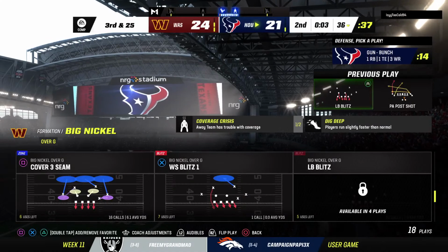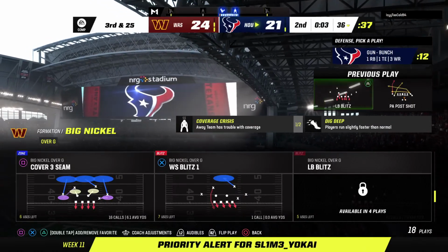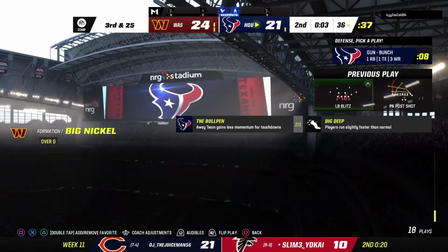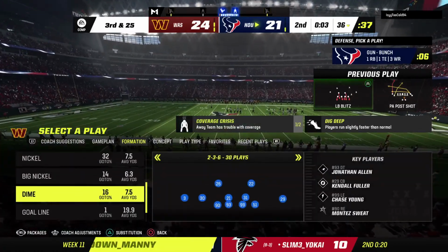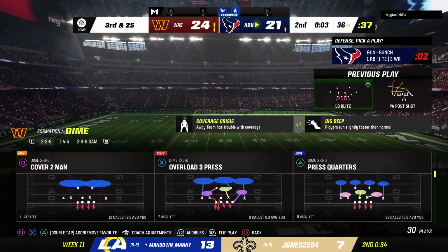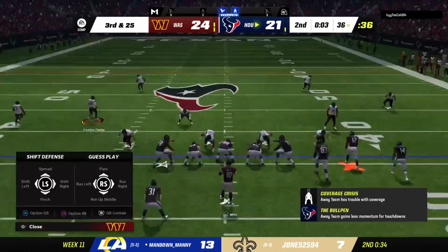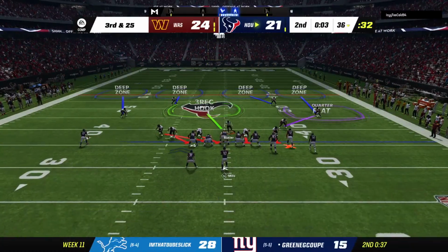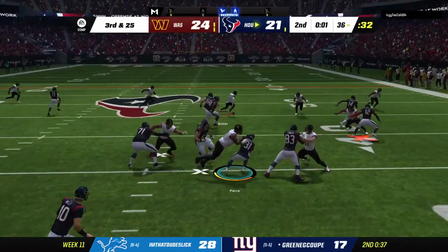The pressure really ratcheting up. They get the sack on first down, then a near sack. They got to him there just as it was leaving his hand. Yeah, they might need to change their pass protection scheme a little bit. Maybe bring another guy into the backfield to help protect the quarterback, because that was awfully close. And unless this is a quick incompletion, this is likely the last play here of this first half. Going for it with Pierce.